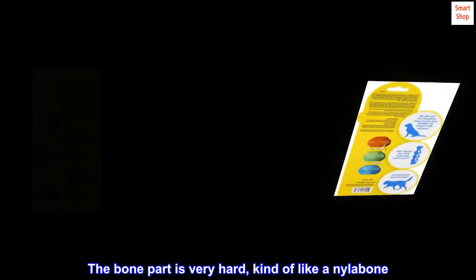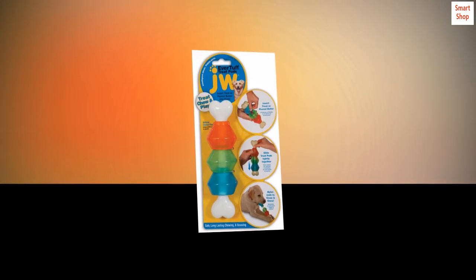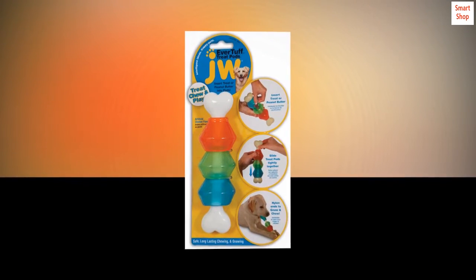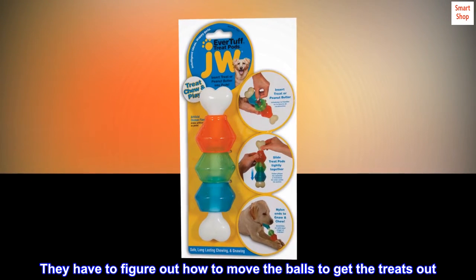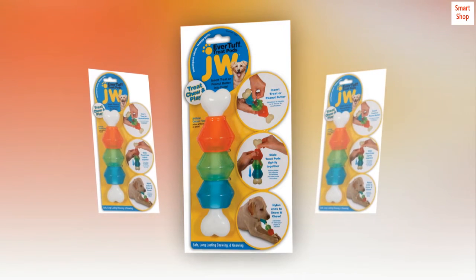The bone part is very hard, kind of like a nylon bone. My girl is a strong chewer, so that's important to me. It has soft, silicone-like, knobby balls at the middle, that you fill with treats. It functions like a puzzle bone. They have to figure out how to move the balls to get the treats out. It stimulates them mentally, as well as functioning as a chew toy, and they enjoy playing with it. Win-win.